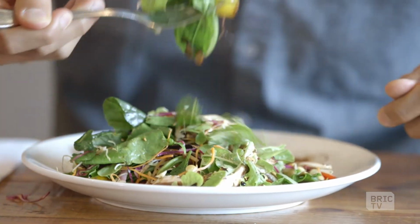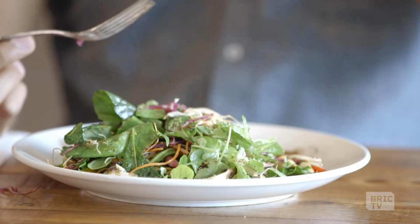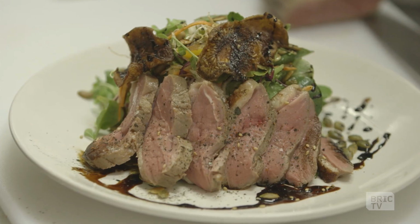I'll tell you what, the duck is really succulent. It's really, really juicy. What I like about it, it's a very light dish. It's amazing.